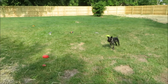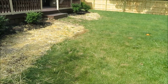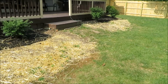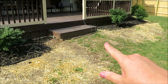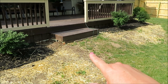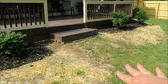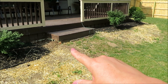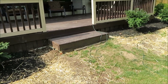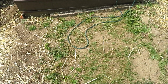They're already wearing off the, let me come over here to the porch. They're going to level this out and put pavers here because that step is kind of high. And when the dogs dart off the porch, this is just going to keep getting torn up. So we're going to have a paver area here so this won't be a big mud spot all the time.